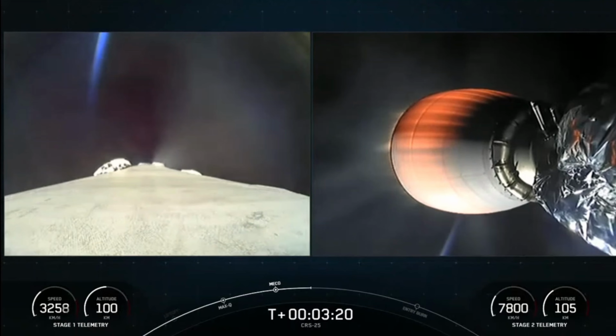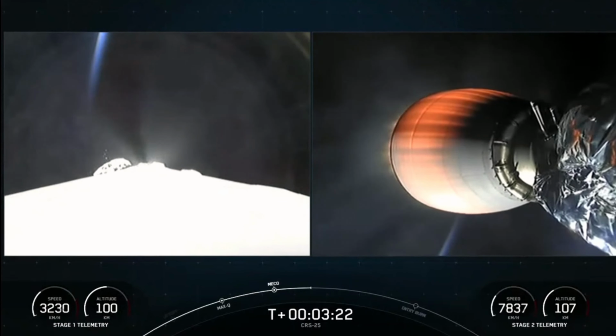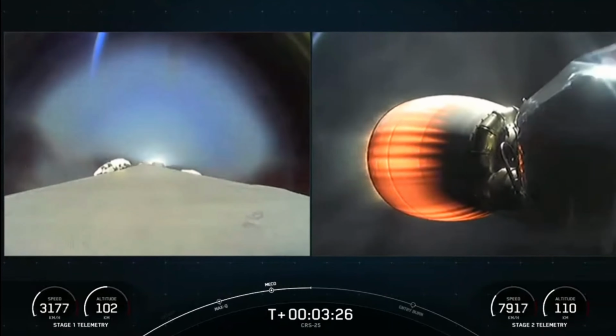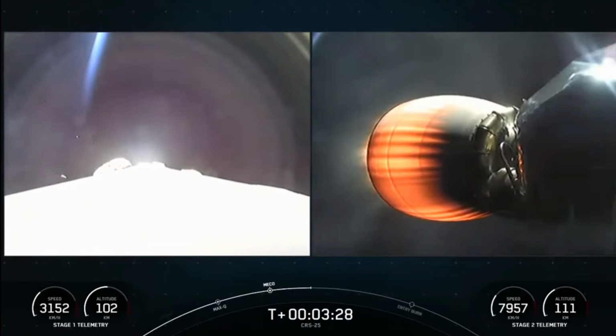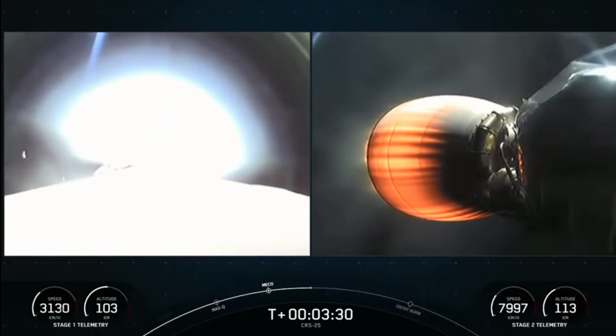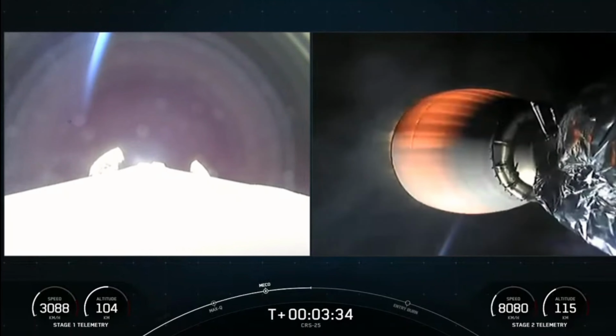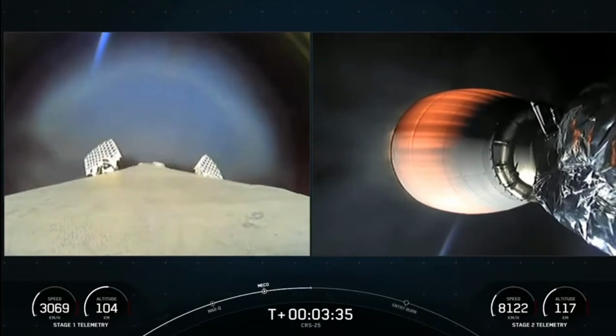Stage 1 boost back shutdown. Successful shutdown of the first stage Merlin engines for the boost back burn. Second stage engine continuing to burn. That'll continue to burn until about the T+8 minute and 40-second mark into the mission.